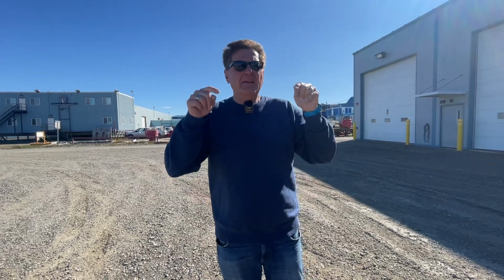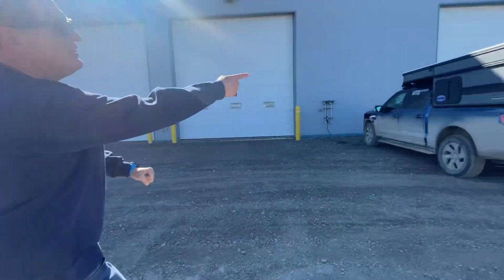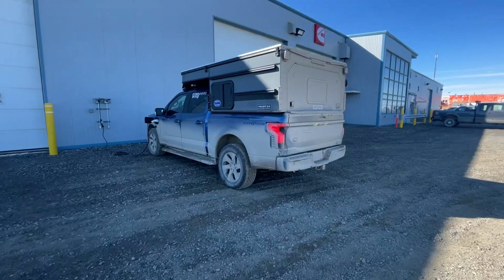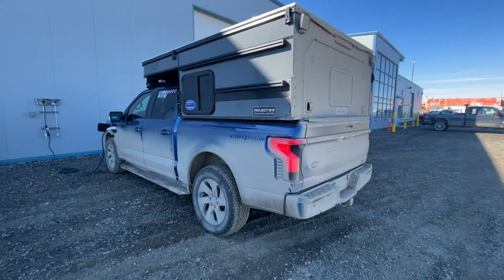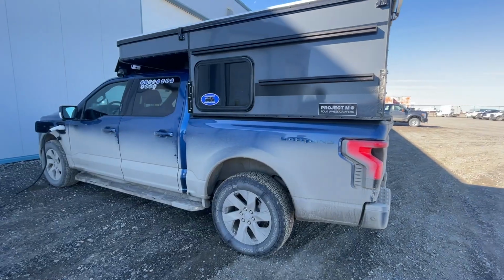Hey guys, welcome to Alaska, but not just any place in Alaska. This is the furthest place you can drive a car in North America. And I'm here to report that we're the first, yes indeed, the first to do something very special: drive the Ford F-150 Lightning, an electric truck, all the way up to Dead Horse, Alaska, or Prudhoe Bay, which is actually an oil field.